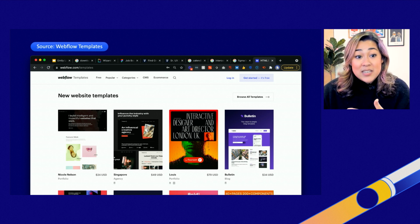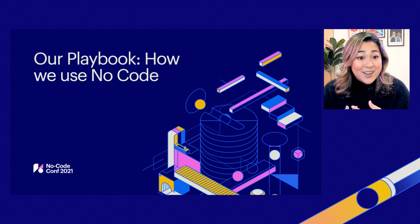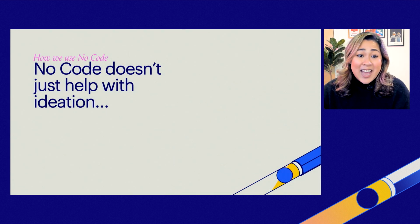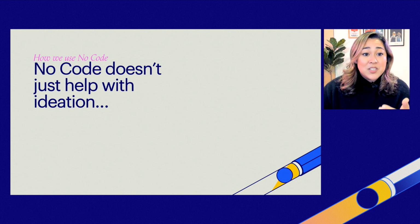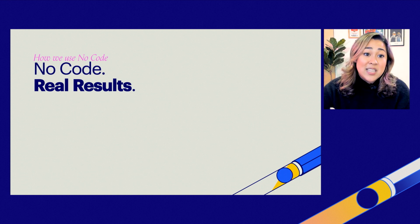And now to really bring that all together, I'd love to show you a little bit behind our playbook, how we use no code on my growth team. Like I've mentioned, no code doesn't just help with that initial ideation. It's really about taking something that is no code and is generating real results, real metrics that we as a team care about, that we as a business need to succeed.